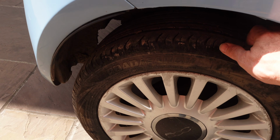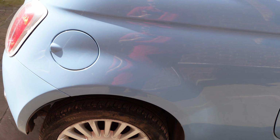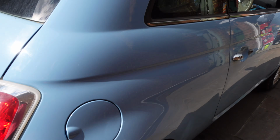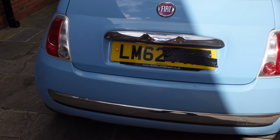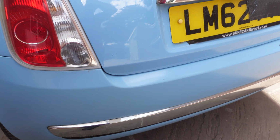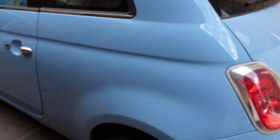Again, almost new tyre on there. Petrol cap, assume there is one, yep. Moving around to the back, 0 damage. We've got a little bit of chrome chipped off here, which is tough, it's going to stay like that. This is the only rear damage we've got, rear offside.